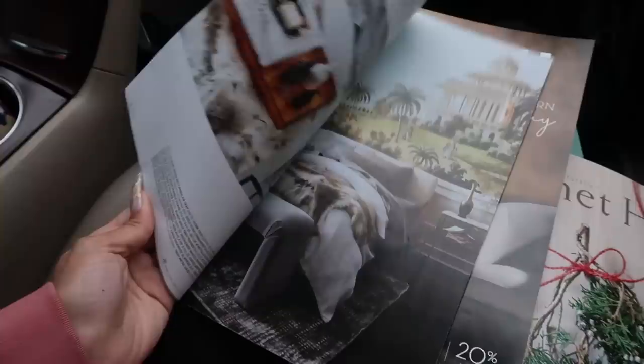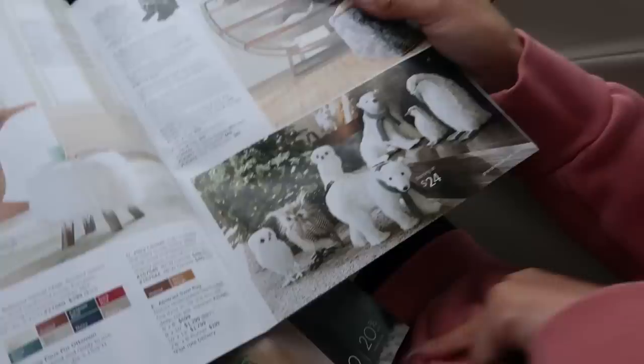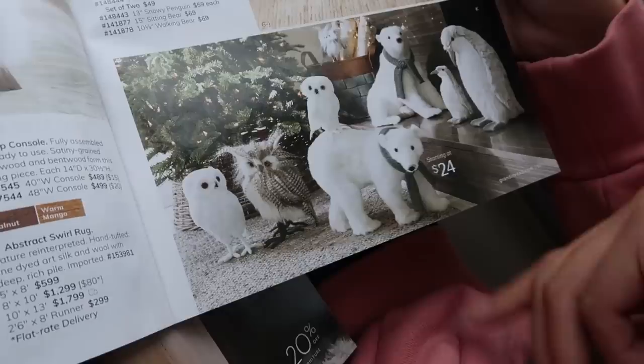Okay, so we just pulled up to the store, but on my way over here, I was looking through all these catalogs. Yeah, I definitely saw some good inspiration in the CB2 catalog. They had some cute holiday ideas in here. This is nice and neutral, just like greenery. And then Ziya really likes all the little animals, like these little polar bears and owls. You can like stick the owls in your Christmas tree and like place the polar bears around the tree.